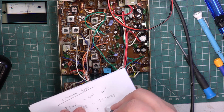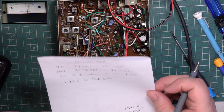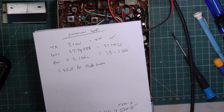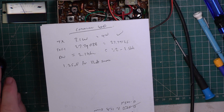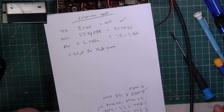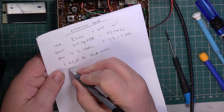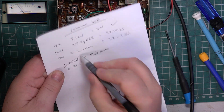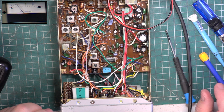We've got deviation to 2.2 to 2.5. And, oh, I turned it down, that's why it went up. I thought it needs to come up more than that, that's why my first deviation setting brought it up to about 3. And let's see what this SINAD is now. I'll just turn the volume up a bit so the AGC has a fighting chance. It's now 0.88 microvolts for 12 dB SINAD. So that's a massive improvement. So that leaves us with the squelch.